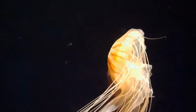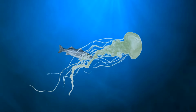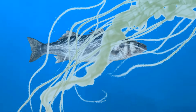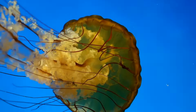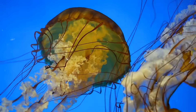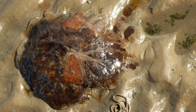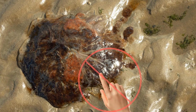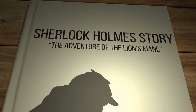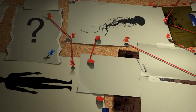Lion's mane jellyfish hunt by extending their tentacles outward and creating a trap to catch their food. Since they have around 1,200 stinging tentacles, the fish would have to be extremely lucky to be able to escape them. The sting of a lion's mane jellyfish is usually not life-threatening, but you would still want to avoid swimming into its tentacles because it can be very painful to humans. And if you see one washed up on the beach, better not touch it because it can still deliver a sting long after they've been on the shore. Fun fact, the lion's mane jellyfish appears in the Sherlock Holmes story, The Adventure of the Lion's Mane, as a suspect. But don't worry, we won't give you any spoilers.